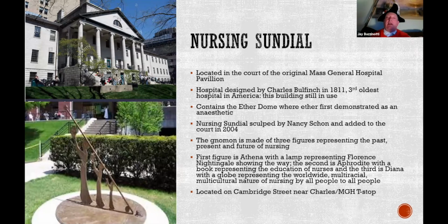And there are a lot of interesting things at the Mass General Library, like the Ether Dome and this building and the Japanese Peace Garden and so on.